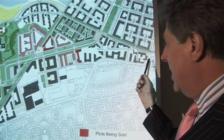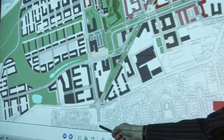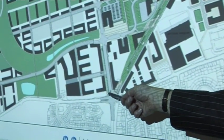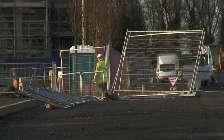Consultants come in and make statements about how we can regenerate this area, and Scottish executives forever banging the drum about regeneration. They haven't got a clue. There are people making millions out of regeneration.